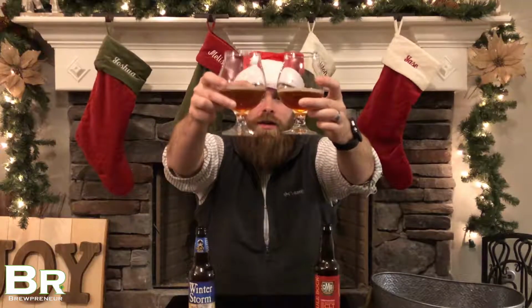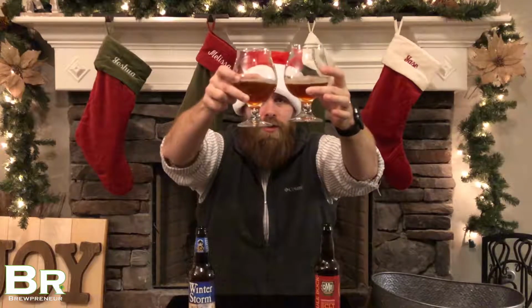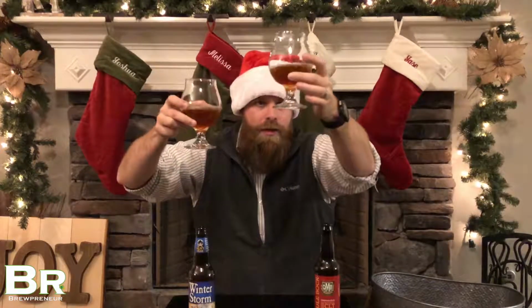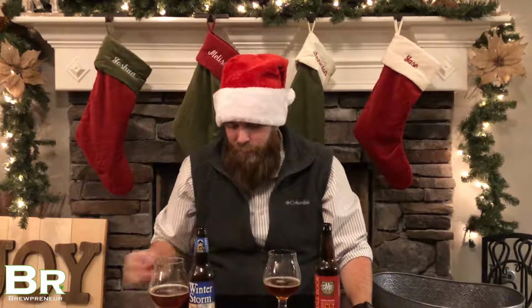Definitely a good alternative to this one. I wasn't a fan of this one, so I'm glad that I found one I really liked with one that I did not so much. But two very interesting beers here. Have the ESB from Clipper City, and then the Yule Bock from Olde Meck. Almost very similar in color there. Look at that. This one's a shade darker. The Bock would definitely be my favorite for sure.